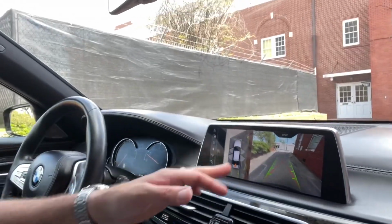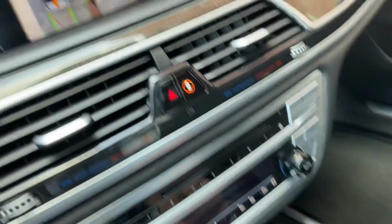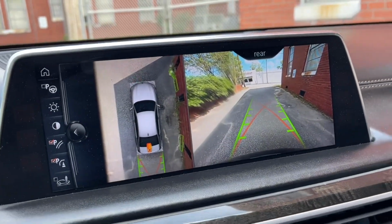Windows down, air conditioner off. Let's go ahead and roll it back up. It's quiet. It's really quiet. It's almost quiet like an electric car, if you've been watching some of my videos, okay? Like an electric car. Look at that screen, man. That's sweet. Yeah, it's quiet. Let's see how much louder it gets when we start driving it. All right, here we go.